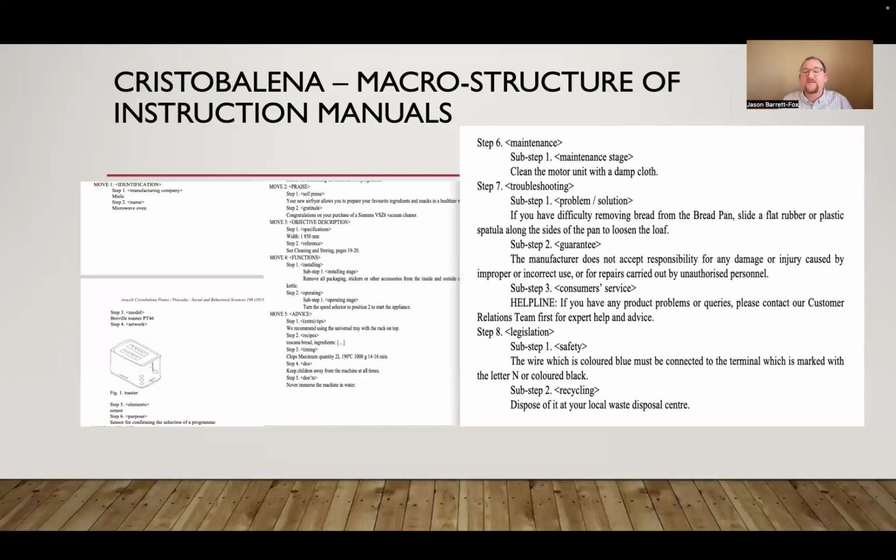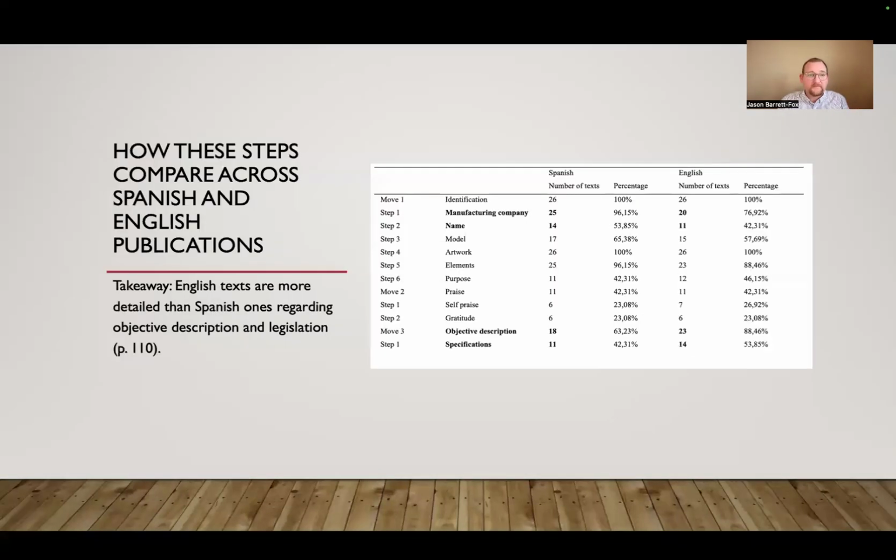Then recycling and disposal. So this is another really useful framework for what you have to do when writing a set of instructions, and how that really breaks down. And what's really fun is that across languages, and I include this just because it is reassuring in some ways, because we are dealing with a genre here that has such precise expectations and legal liability ramifications that I would have been surprised if there was a lot of variability between, say, English language and Spanish language versions of instruction manuals. But luckily there is not.